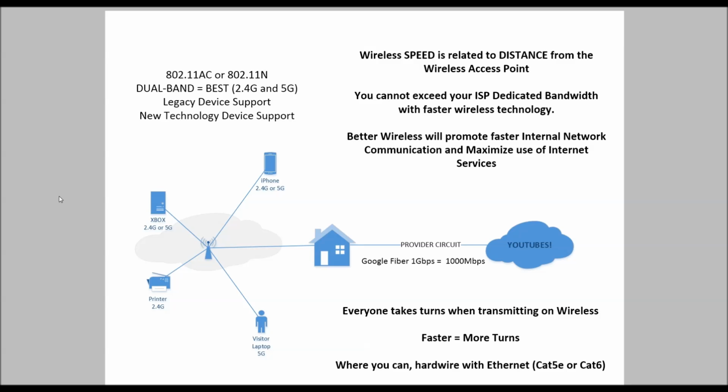These turns happen in milliseconds. Okay? So when you have a wireless access point that supports 5 gigahertz spectrum, faster wireless technology, you'll get more turns to transmit. Each client device gets more turns, less buffering, okay? Less time waiting for acknowledgments and responses for traffic. One of the things I like to take advantage of in my home is devices like printers, or when I have a docking station for my laptop, I like to hardwire with Ethernet, either Cat5e or Cat6. This eliminates a client device from having to take turns on the wireless signal.